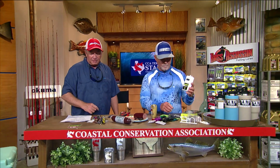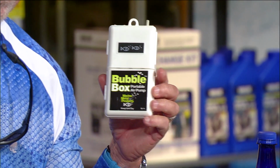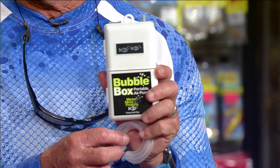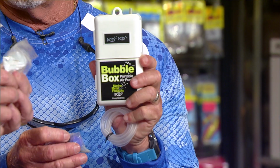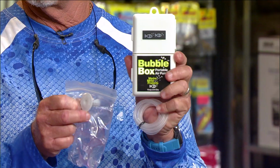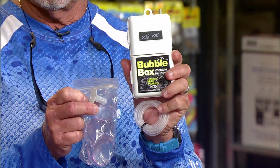Next, real quick, we've got the Bubble Box live well kit from Marine Metal Products. What this thing does is you can turn any cooler into a live well. You've got these two grommets right here. You drill a hole through, and that allows you to run your tube through the side, so you're not having to run it underneath the lid, squashing it and cutting off your bubbles. You can either mount it with the suction cups or the screws, and it also has a little tool thing you can wrap around there as well.